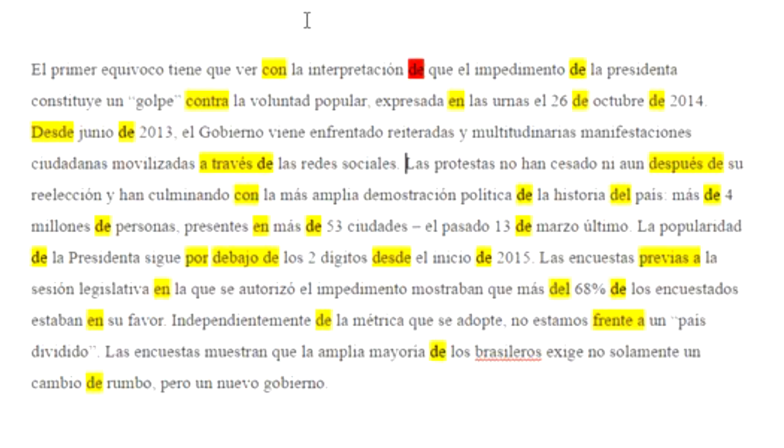Las protestas no han cesado ni aún después de su reelección. The protests didn't cease. The protests haven't ceased, not even since after, después de is after, it's on the word list, her reelection. So she was reelected, and han culminando, and they have culminated with la más amplia demostración política, with the biggest, the widest political demonstration. Más amplia is most amplified, so biggest, widest, de la historia del país, of the history of the country. Más de 4 millones de personas, more than 4 million people.